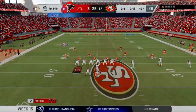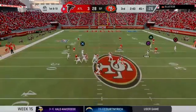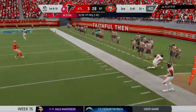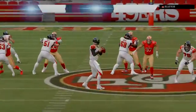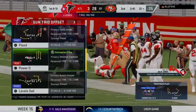Crunch time, defense. After the interception, here's Ryan. This complete to Jones. And he'll be out just a yard or 2 shy of the 30. 14 yards there and a Falcon 1st down.